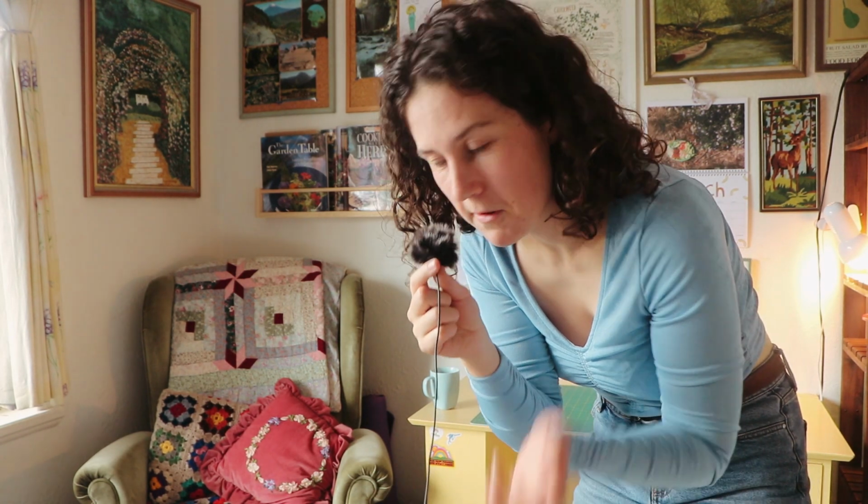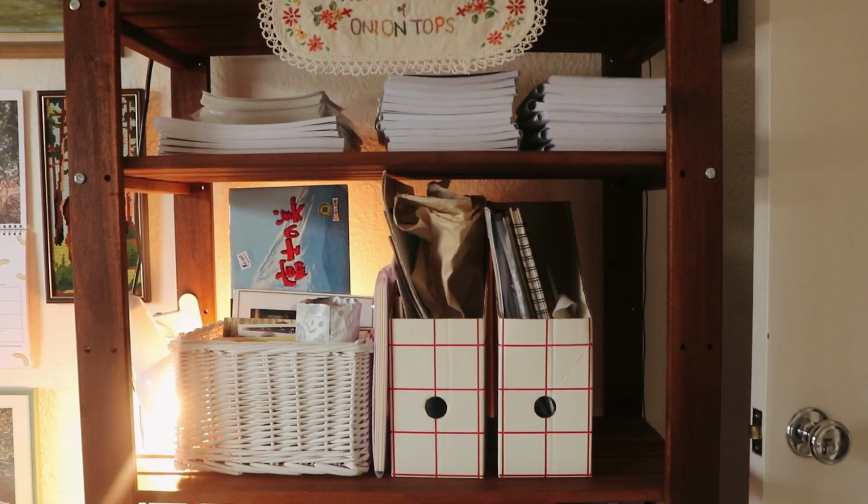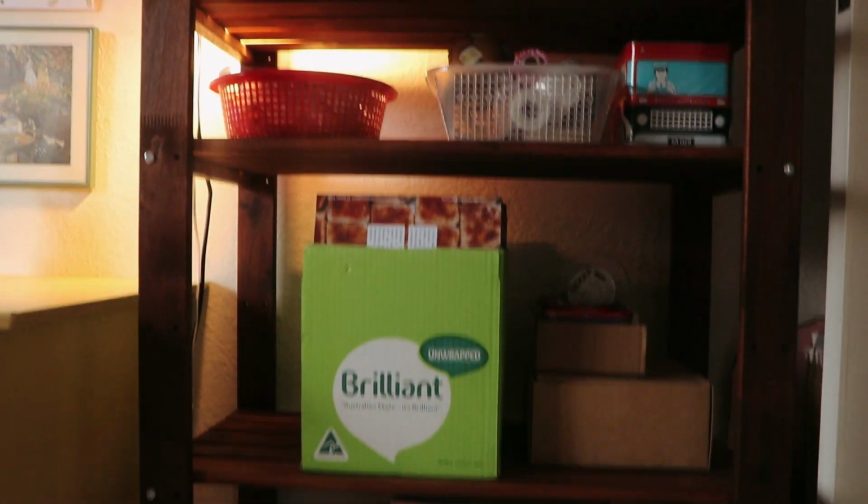And now having an armchair in my room, I do split up where I do different things, and so this armchair is in a way a bit of a second desk. Then this bookshelf has become my HBOT, Honeybunch of Onion Top, sort of shop stock centre. I have all my cookbooks and things and packing supplies.